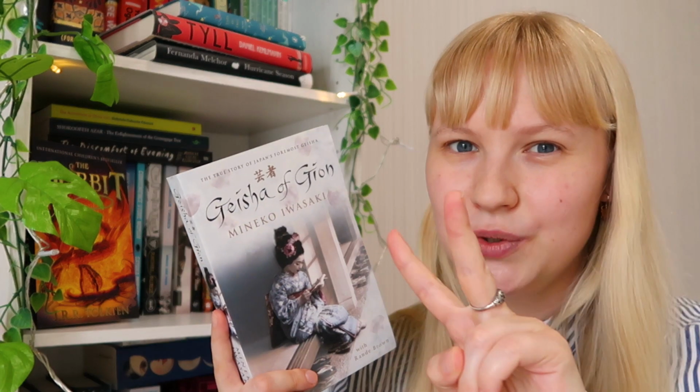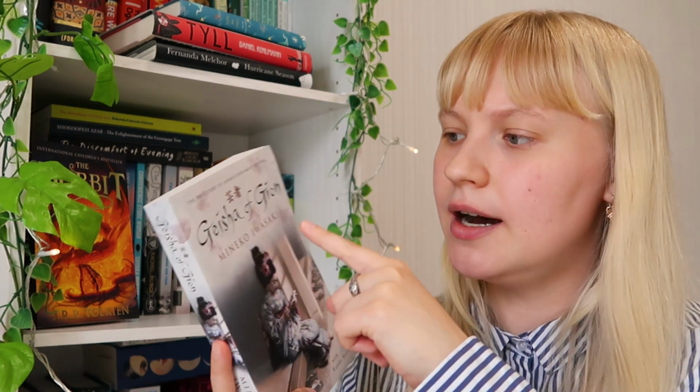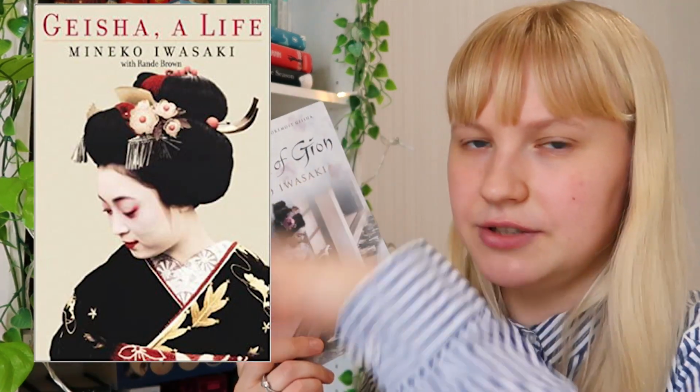This book actually has two titles. This is a British title, Geisha of Gion. The American title would be Geisha, a Life. So that would be a different cover, different title, but it's the same book. So I have Geisha of Gion. That's what I want to read.